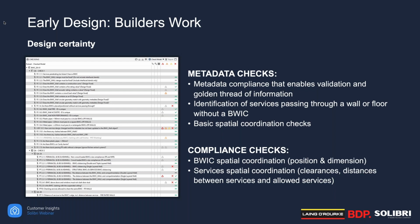The next stage is about compliance checks. So we confirm the overall coordination and buildability in compliance with manufacturer requirements. And in the next slide, we will show the level of compliance that we were able to achieve.